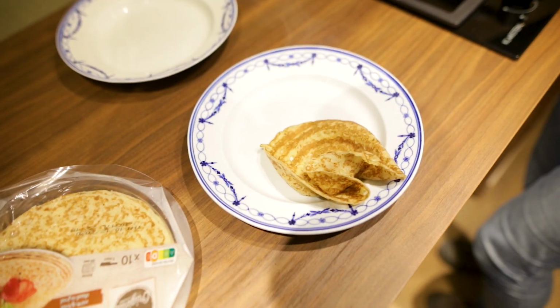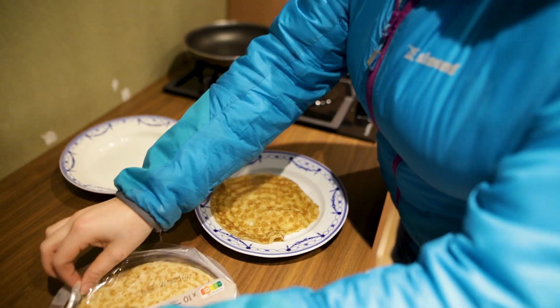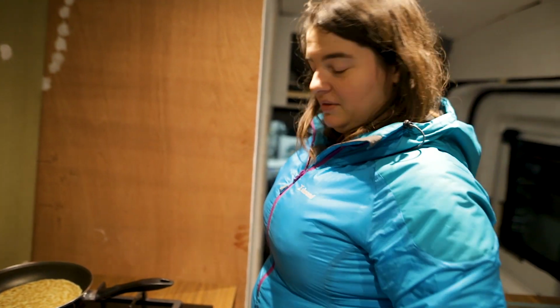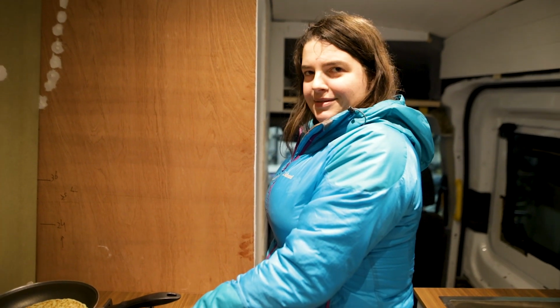Try for the next one. I'll do it better. I was trying to flip it, but it wouldn't flip. And I don't have the proper utensils to make it. I can see your judgment. It's not helping.